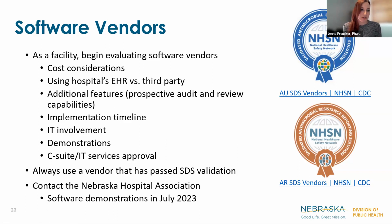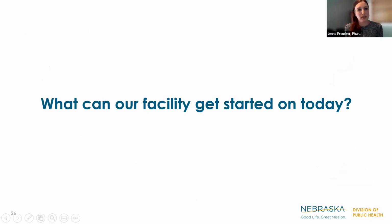So I talk about all these vendors. When it comes to choosing which vendor you want, I've included links on this slide to the validated vendors that NHSN and CDC recommend using. So I would definitely use one off of this list here.